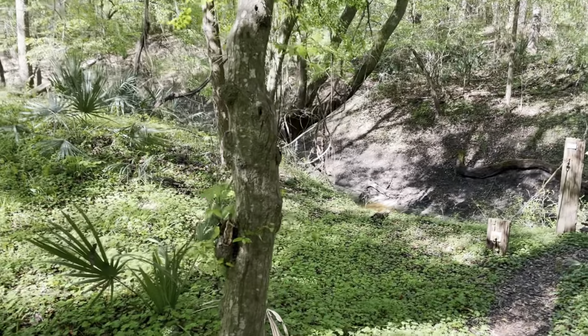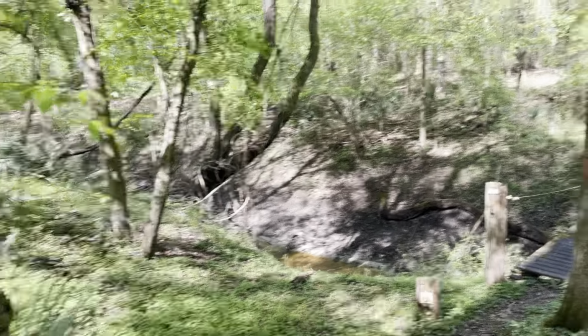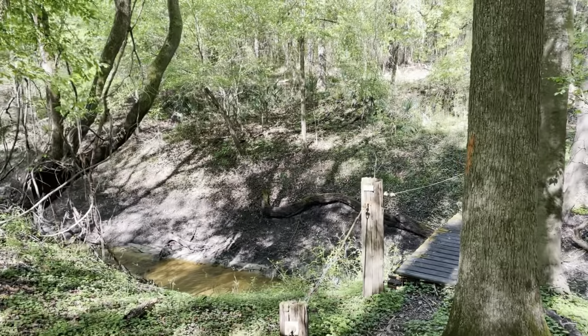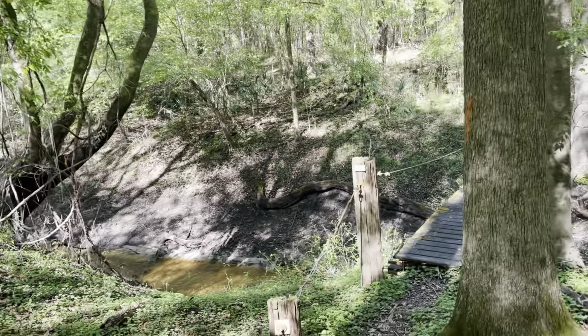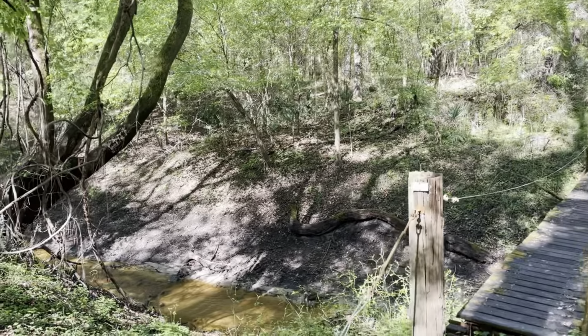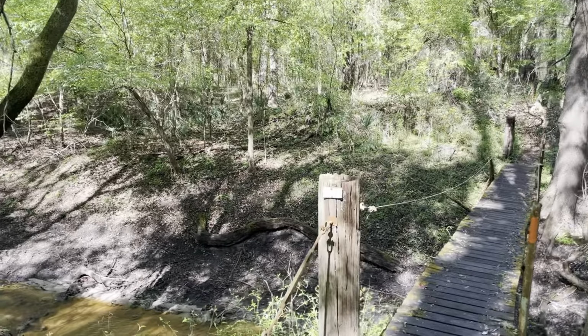You guys want to see the treachery that I talk about? So I've gone across a couple of these planks. This one looks a lot more sturdier. This one, come on. Oh. My toe hurts really bad. And this trail ain't helping it.